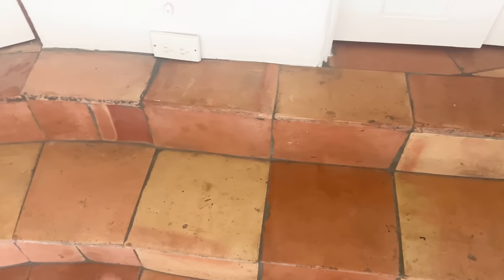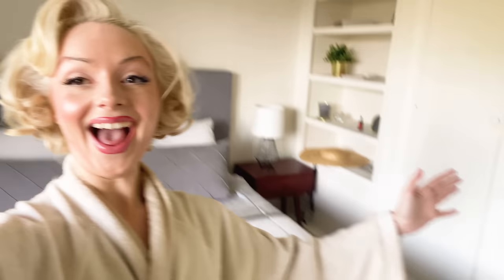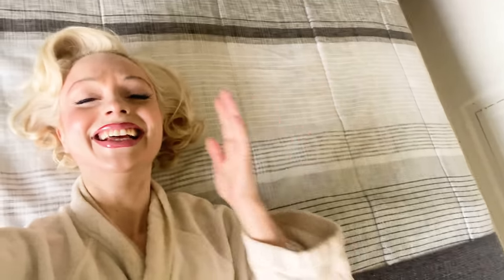Also, you have stairs to get into this bedroom. How cool is this? And all of these are original tiles, which is pretty insane. So you have to climb down the stairs to get to bed, and then you climb back up to get out. So it's like your own little world. It's really, really cool.